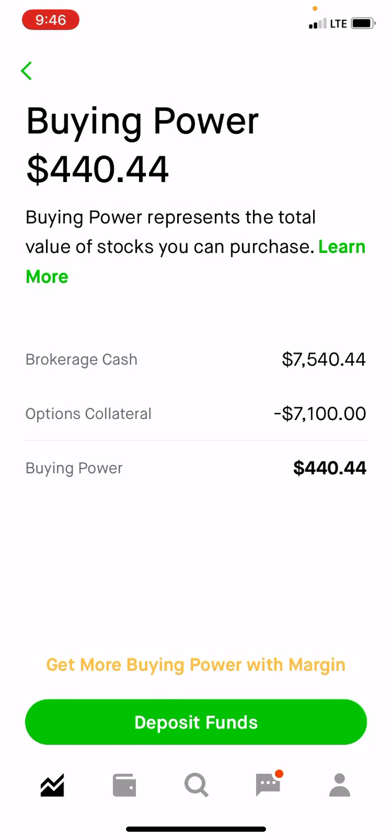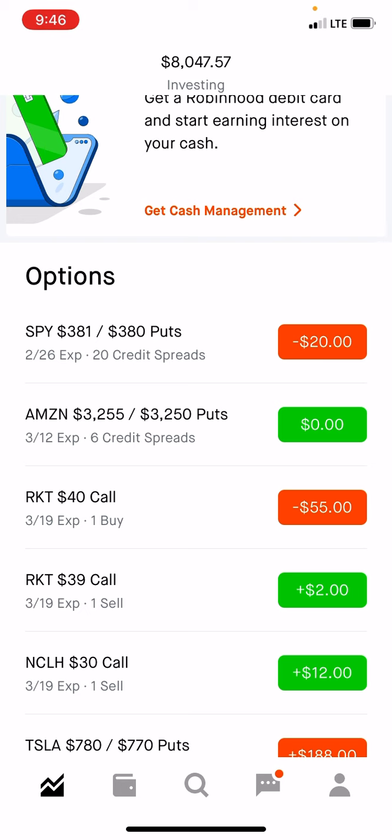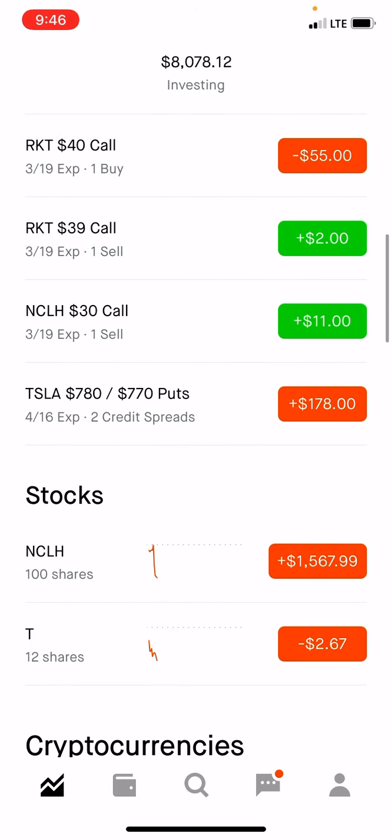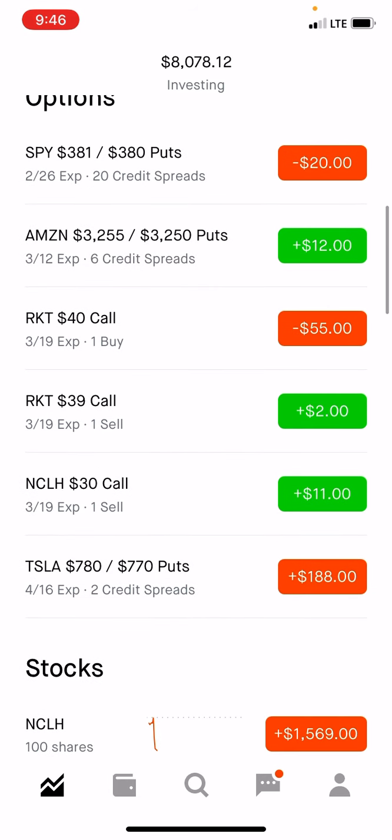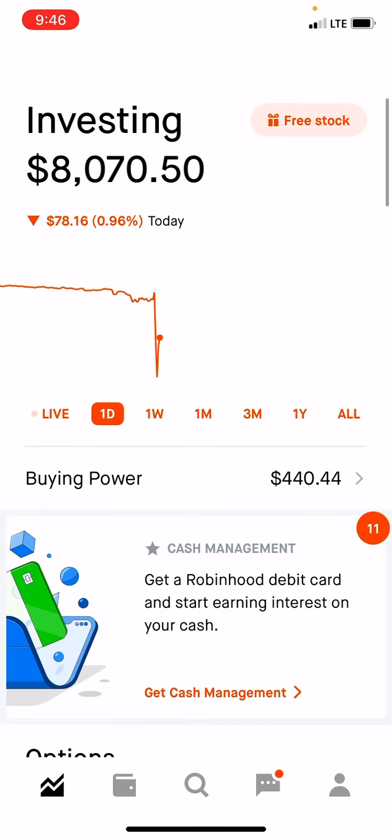I'm holding up over $7,000 in buying power, $7,100. I got $2,000 being held up for the SPY, $3,000 for Amazon, another $2,000 for Tesla, that's $7,000, and then this Rocket that I turned into a spread is $100 collateral. All right, guys. Well, that's it. Still over the $8,000 mark. It's going to fluctuate a lot.